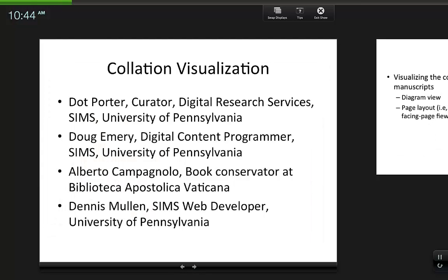So one project that I have going on right now is what we're calling collation visualization. And it's not just me. I have a little team that I'm working with. Doug Emery is the programmer at SIMS. Alberto Campagnolo, some of you in this room probably know him.